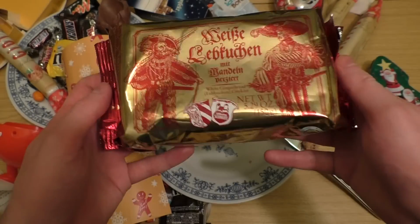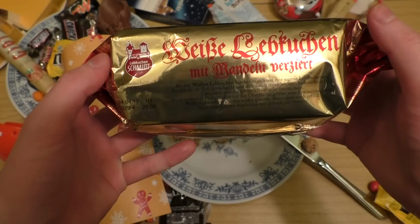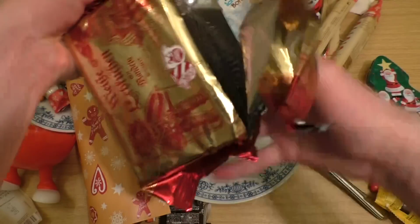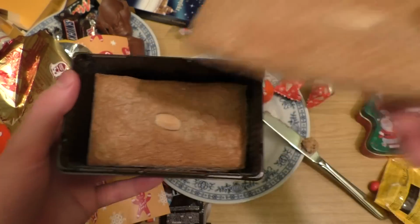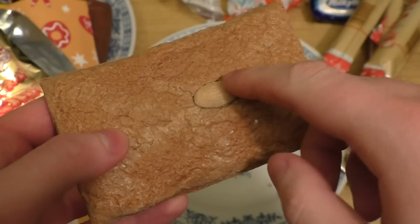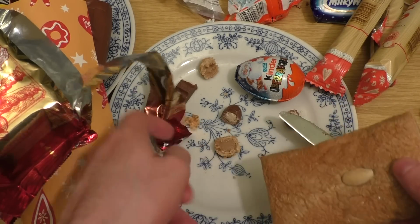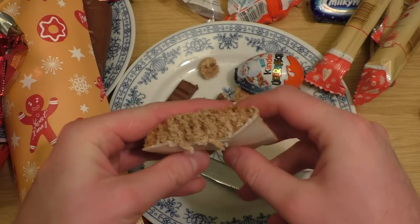Now we check out this super awesome thing here, whatever this is. Gingerbread awesomeness from Nuremberg, I think. Let's open up. Ah, come on. And inside is a tray and the white gingerbread. Oh, this smells good. As you can see, they really saved on the almond here. Just one little almond, and here's like the oblate, like edible paper stuff. I have no English expression right now. Let's cut it, I always cut that. White gingerbread. Okay, let's have it.